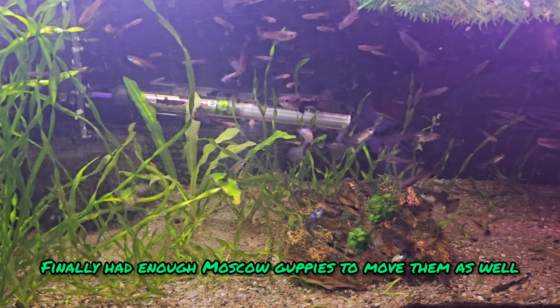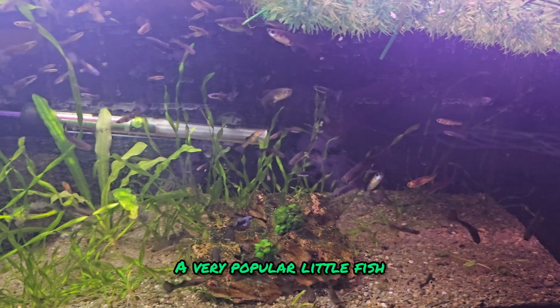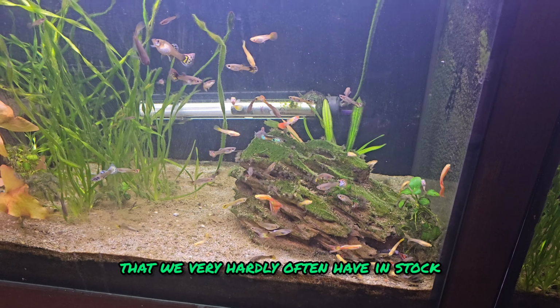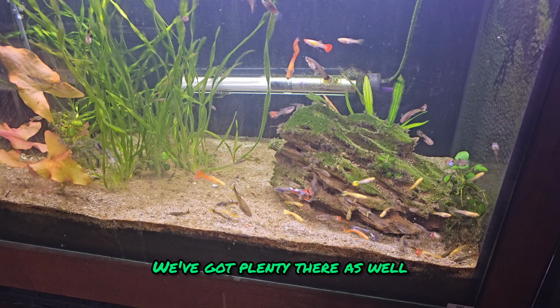Finally had enough Moscow guppies to move them as well. It's been a while. A very popular little fish that we hardly ever have in stock. And I can probably thin out some of these assorted guppies. We've got plenty there as well.